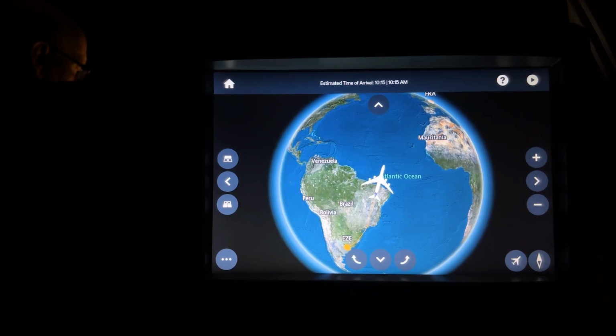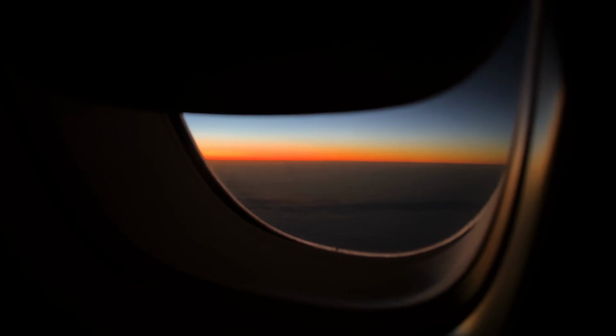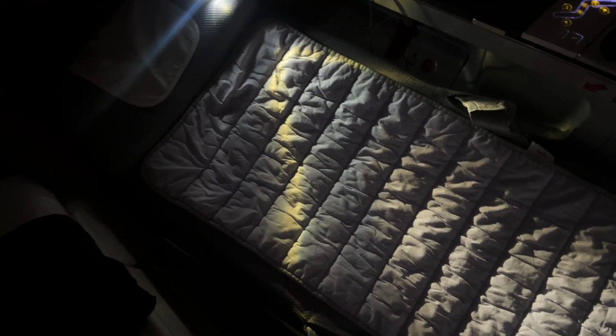At this point, we were leaving Brazil behind and settling into our crossing of the Atlantic Ocean, with the last few rays of sunlight still visible on the horizon. I wanted to get some sleep, so I changed into my pyjama top and turned my seat into a flat bed by fully reclining and laying down the mattress. Finally, I positioned the blanket with the seatbelt easily accessible.